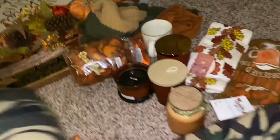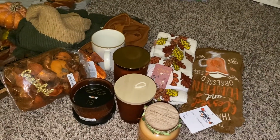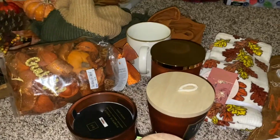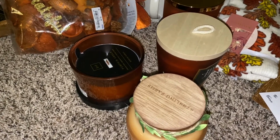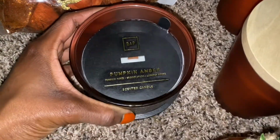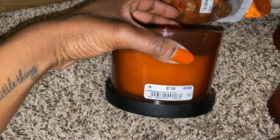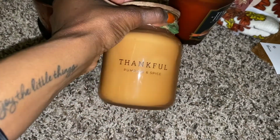And then here is the fall stuff right here. I don't do too much Halloween because I'm not a big Halloween person. But I just got a bunch of candles. I just got 4 because they're huge. I wanted to get some from Bath and Body Works, but they would take too long to get here, and I want to start decorating already. It's almost October, so we want to start decorating. So I got these candles, 4 of them. This one is pumpkin amber, and it was $7.99, I want to say. And then we got this one, Sterling Farm. This one was $8.99, pumpkin and spice.